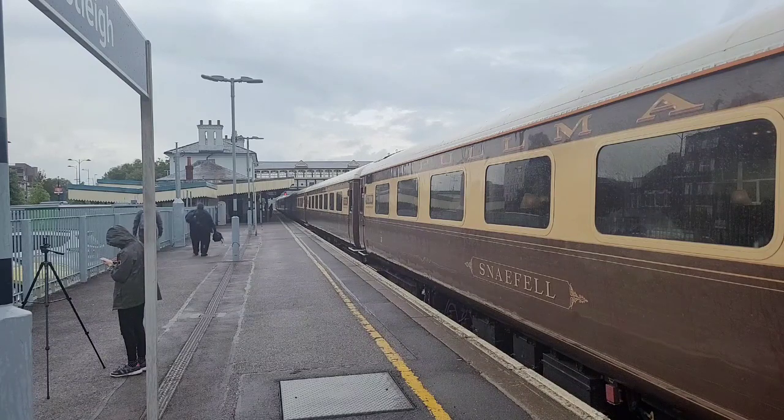We're at Eastleigh, located on the South Western Main Line. Platform 1, this train is not for public use. Please don't do a train on platform 1, this is not for public use.